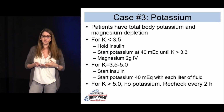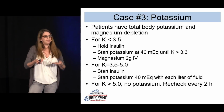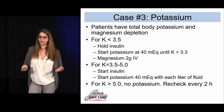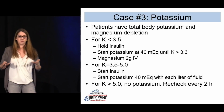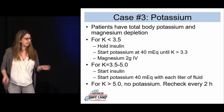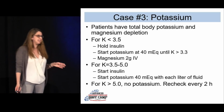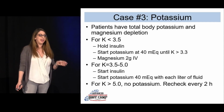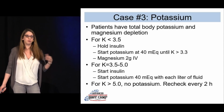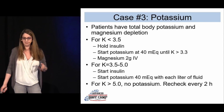Okay, so in terms of potassium, the American Diabetes Association has an algorithm for the treatment of DKA, right? Everything is laid out for you. So it tells you here that for potassium less than 3.5, hold the insulin, give them some potassium back. You want to give them some magnesium too, because remember, without magnesium, you're not going to increase your potassium. So patients who have hyperglycemic crisis definitely want to check all their electrolytes, including the mag.